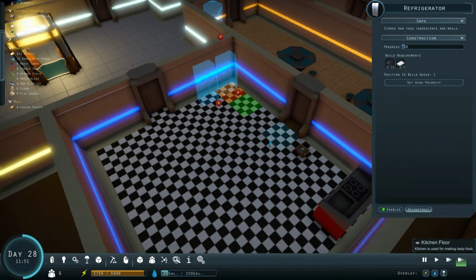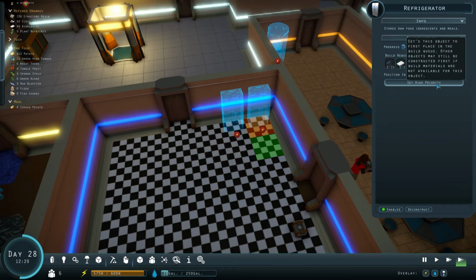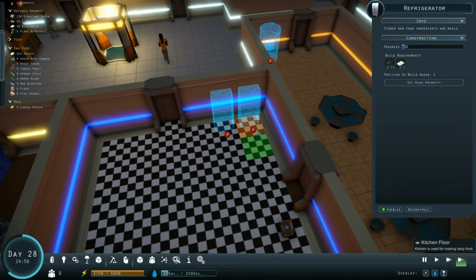Now this high priority thing doesn't really work very well, because it says here, sets this object to first place in the build queue. Fantastic. Other objects may still be constructed first if build materials are not available for this object. Now that's where it gets daft. The idea is that I want to set a priority to get somewhere to store the food. That means I don't necessarily want lesser things built first.